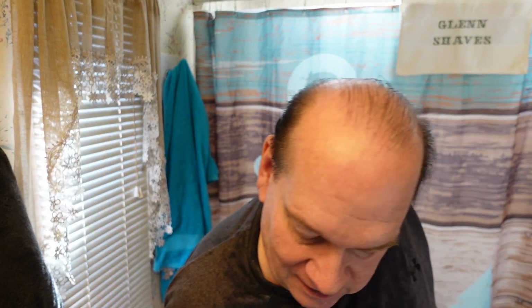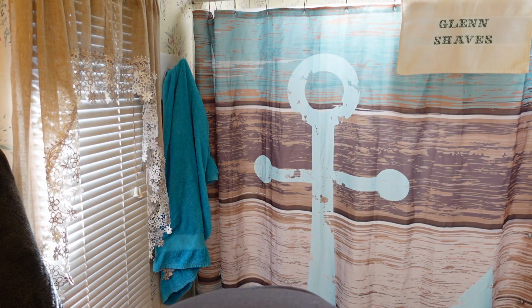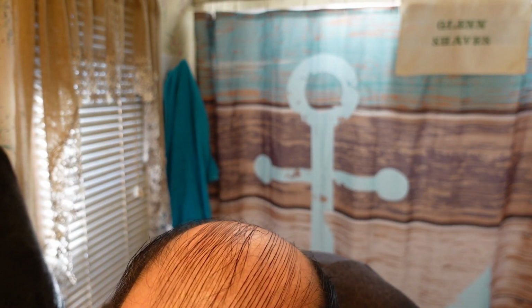Alrighty, let's empty good old Sigmund the Sea Monster sink. And we'll switch over to some nice cold water. It's actually pretty cold. That's because the nights have been nice and cool here in New Jersey. Still in the upper 80s during the day, but nighttime it's nice and cold.